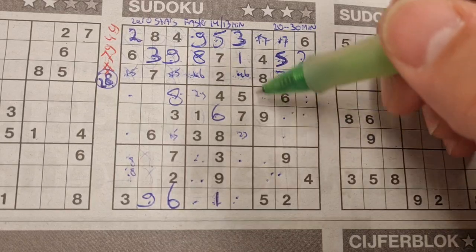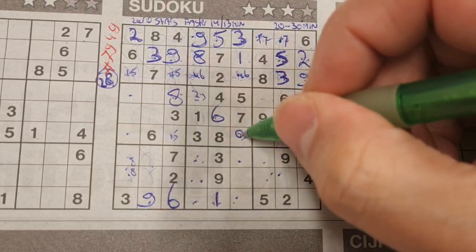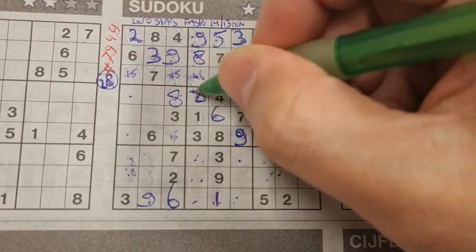How about the 2 and the 9? We have a 9 now in this column, no 9 there. 9 should be here, and the 2 goes there.